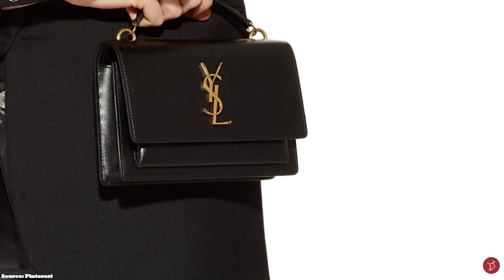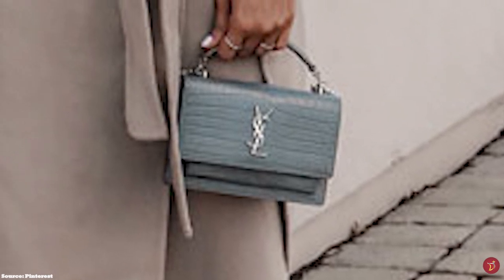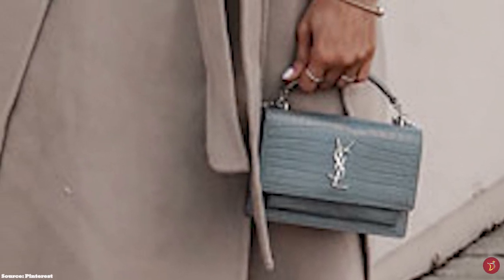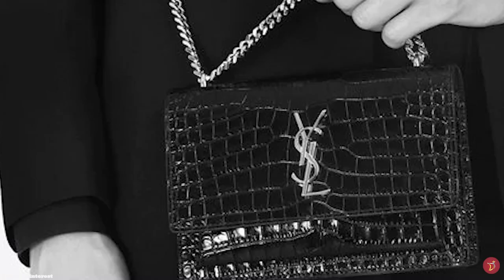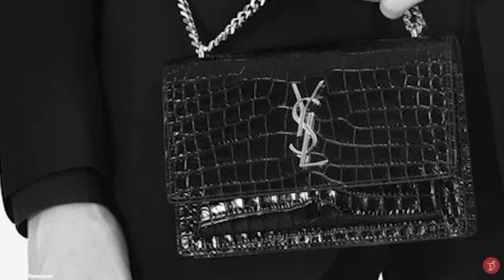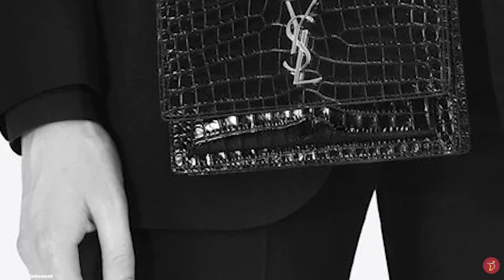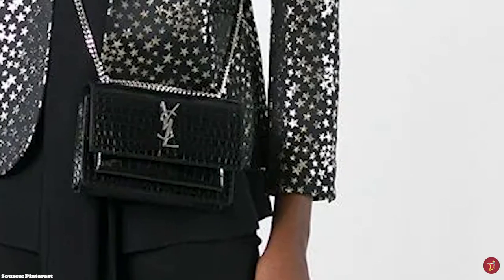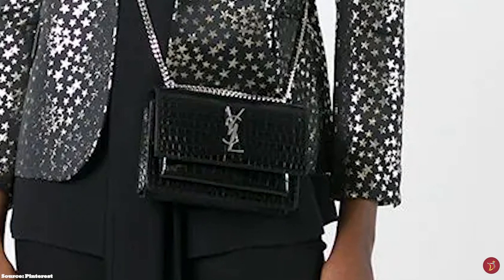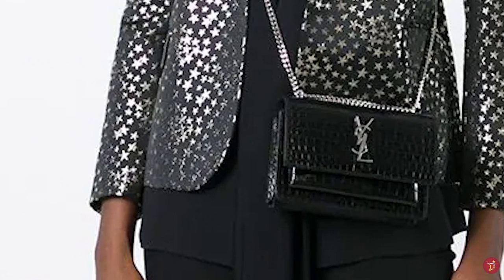The Saint Laurent Sunset Chain Wallet bag features a magnetic fastening closure that opens up the bag to a cotton or leather lined interior with accordion style sides. The Saint Laurent Sunset Chain Wallet bag also opens up to a slip gusseted pocket under the flap. On the front exterior, 1 main compartment, 1 notes compartment, 6 card slots and 1 zip coin pouch in addition to a central compartment and a back pocket.